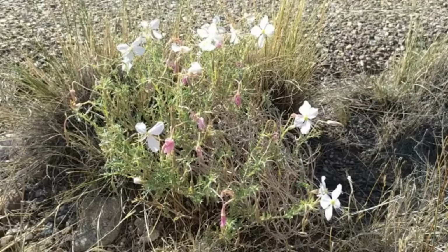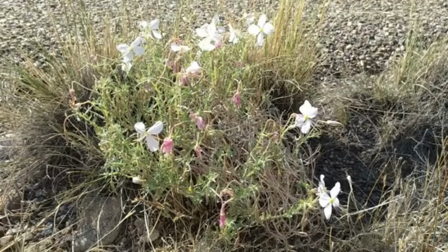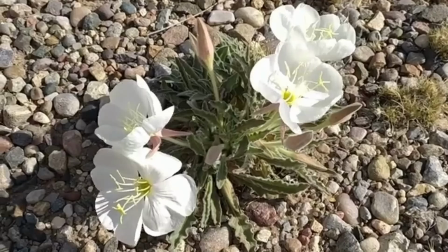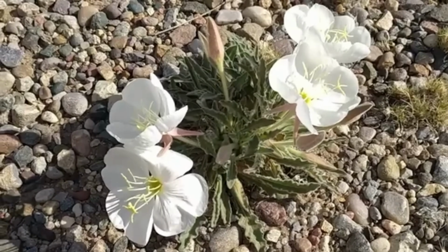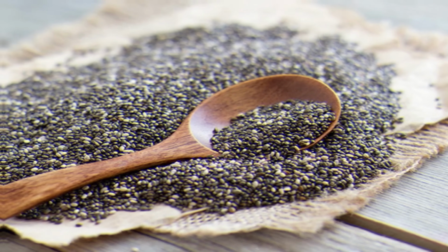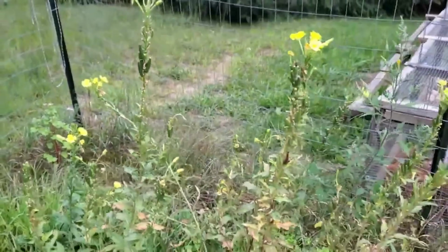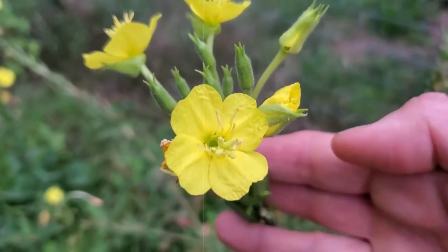The first-year roots could be harvested in fall and cooked like parsnips, providing starchy nutrition through winter. Young spring shoots were gathered and eaten like asparagus, while tender leaves made salads or cooking greens throughout the growing season. By the second year, the plant produced seed pods containing tiny seeds rich in valuable gamma-linolenic acid, nutrients we now take expensive supplements to obtain.